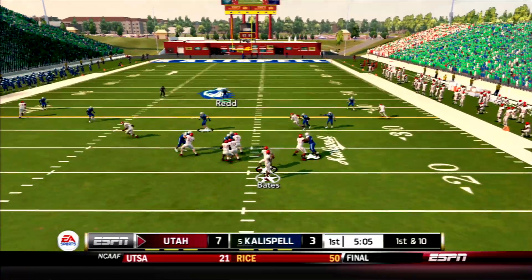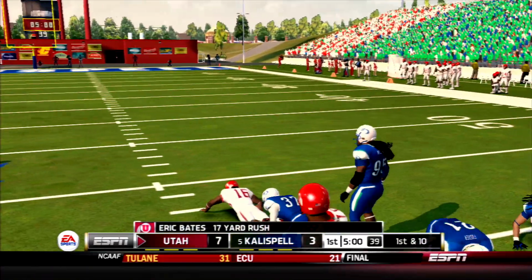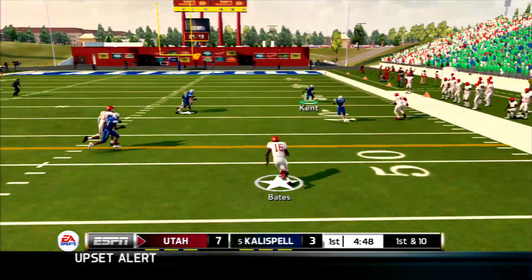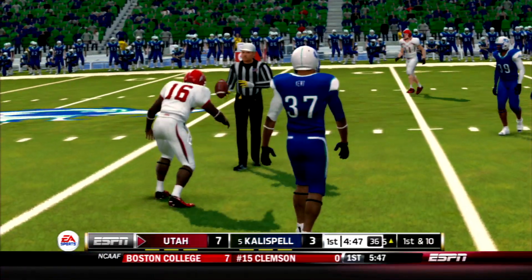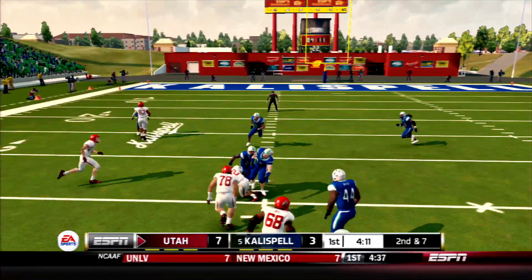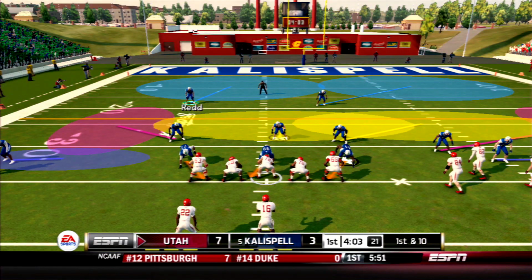They had a great first possession. Here's Bates now taking off, and he found the opening. A 1st down, and Bates gets 17 yards. Bates has 18 touchdown passes this season, and he takes off again toward the marker and slides into Kalispell territory. Another 1st down. It might be time to think about having someone spy Bates as he throws over the middle, and that's Gray on the reception. He handles the hit from Huggins and has another Utah 1st down.